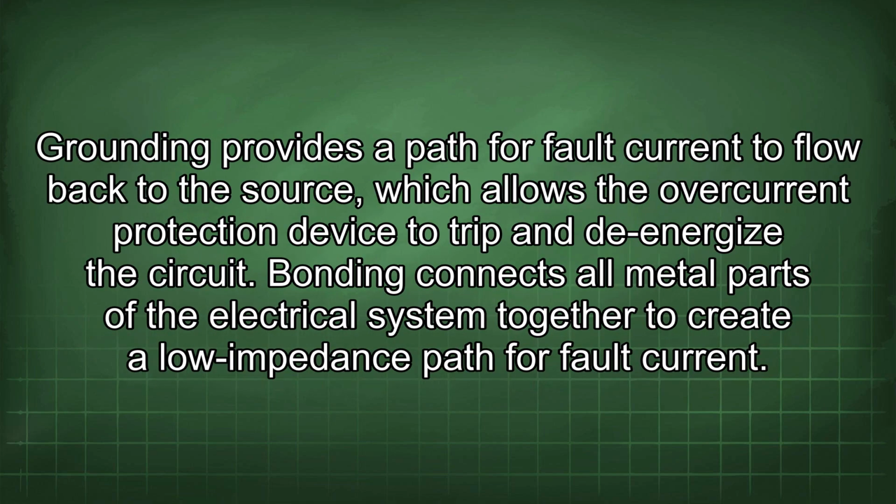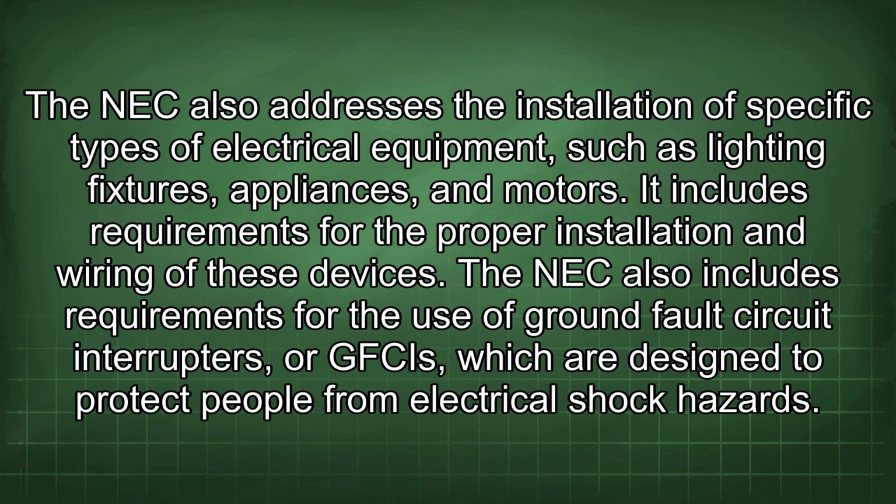Grounding provides a path for fault current to flow back to the source, which allows the overcurrent protection device to trip and de-energize the circuit. Bonding connects all metal parts of the electrical system together to create a low impedance path for fault current. The NEC also addresses the installation of specific types of electrical equipment such as lighting fixtures, appliances, and motors. It includes requirements for the proper installation and wiring of these devices.